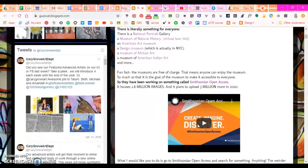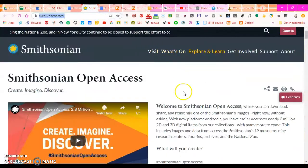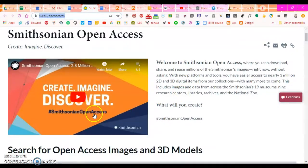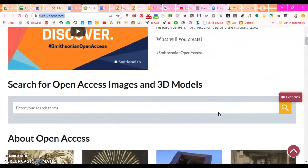But what I found just by stumbling through was this thing called Smithsonian Open Access. And I'm like, what the heck is this? So I posted the video for you just to kind of get a quick view of how much is there at the Smithsonian, what they're doing. They are digitizing 2D and 3D items from their collections, and they plan to eventually be able to digitize everything. They want to do at least 3 million items in 2020, which is unbelievable. And right now they have 2.8 million items available for access.